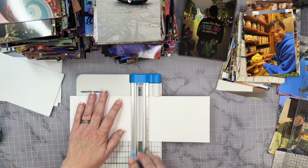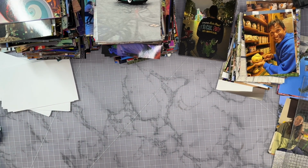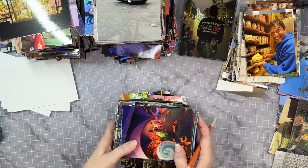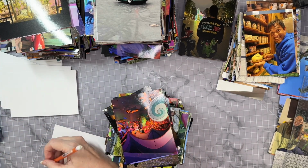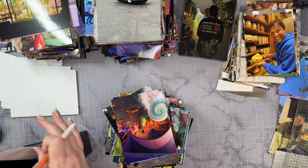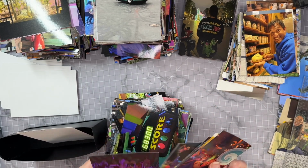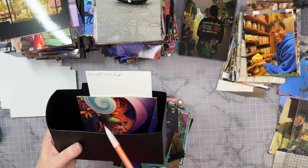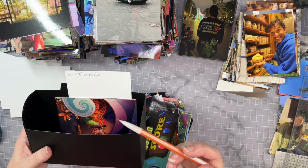So for instance, let's say I take part of my Disneyland pile. And right here on the top of the pile, I've got Small World. So I'm just going to write with pencil, Small World. And then I can put all the Small World pictures in there together. I'm going to have to go through Small World because there were several different things. There was a show that they did on the Small World facade at night, because the one in Disneyland is way prettier than the one in Florida.